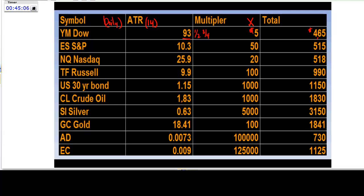So let's talk about the S&P. The S&P, $10 on the range, $50 multiplier, and you can see that you're going to make or lose $515 a day. NASDAQ, $25 times 20 bucks, you're going to make or lose $518. And then the Russell, 9 points, almost 10 points, times $100, so you're going to make or lose $990.